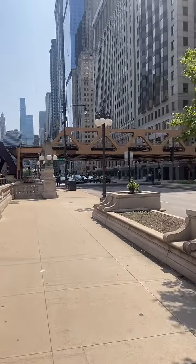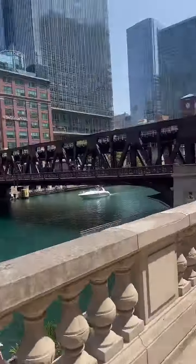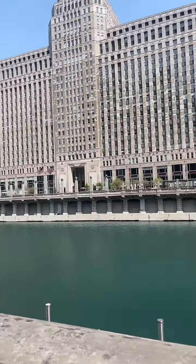Jack, thanks for the follow. There's a huge makers market in the winter every year. Yeah, there's a ton of different conventions that go on in there. One of the biggest ones being NeoCon. Oh, look at that boat.